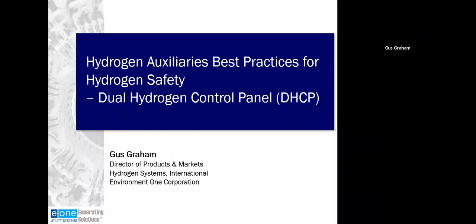As Rachel alluded to, today's discussion will focus on your hydrogen auxiliary system, best practices for hydrogen safety, with a particular focus on E1's dual hydrogen control panel. The acronym we use is DHCP when referring to this piece of equipment.